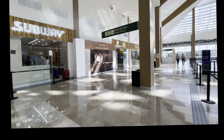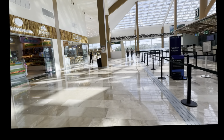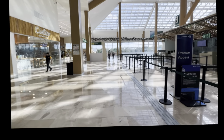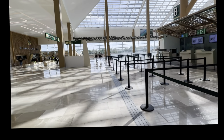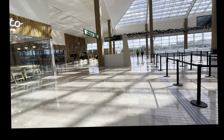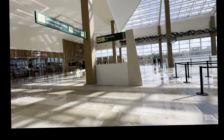Despite the number of airlines, flight frequencies can be rather low. There are about 37 flights a day in season to the airport. 18 of those are offered by Viva. That means most of the airlines mentioned earlier are served once or at most twice a day.